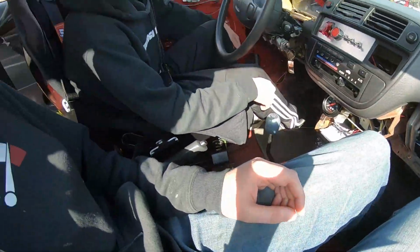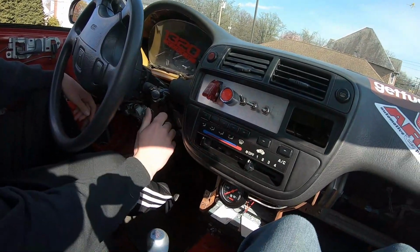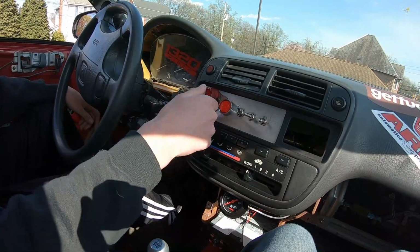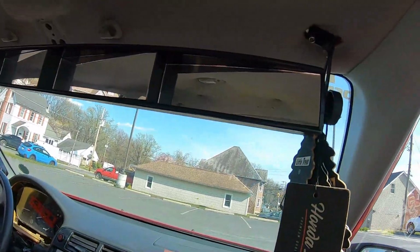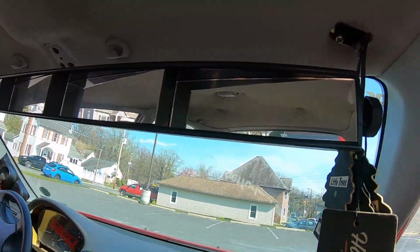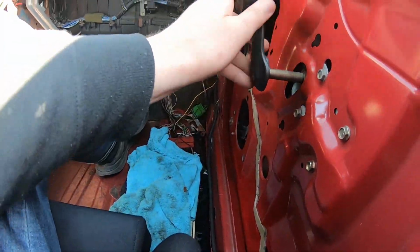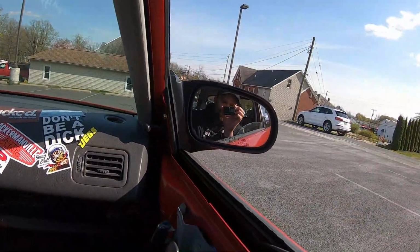All right, let's go drive it. This is a very deep bucket. It is deep. I almost killed myself getting in. All right, fire up. Got the little switch panel here. It's quite the process. It's like launching a spaceship or something. Got the big old mirror here. You can see everybody. Works like a charm. You just gotta switch them, right? Yep. Sweet.